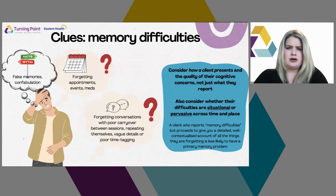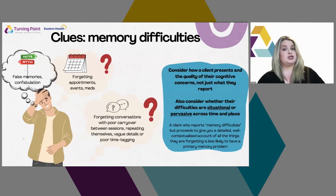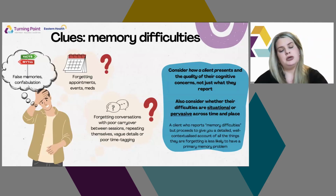Or they're repeating themselves and they're quite vague with the history that they're giving you, and they're really struggling to fit information into a meaningful timeline, that might be more indicative of somebody struggling with memory problems. Our client might be forgetting appointments or events, different medications.